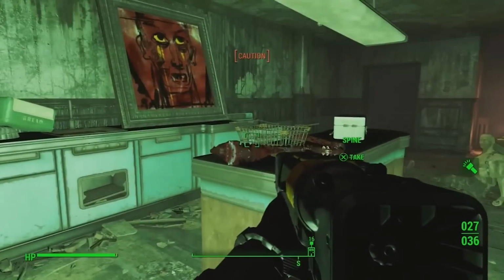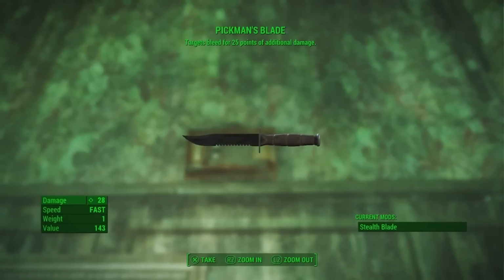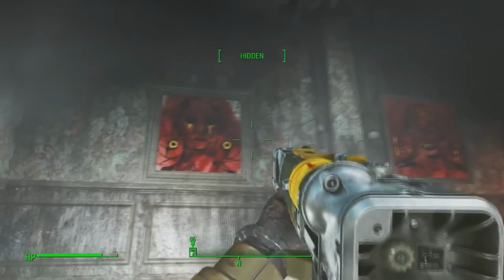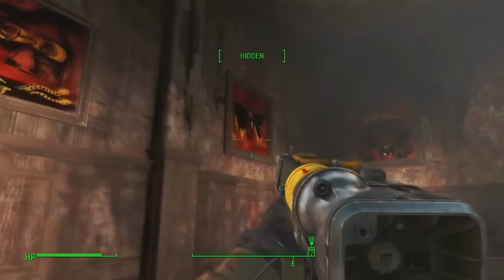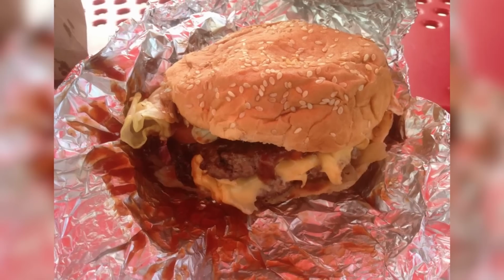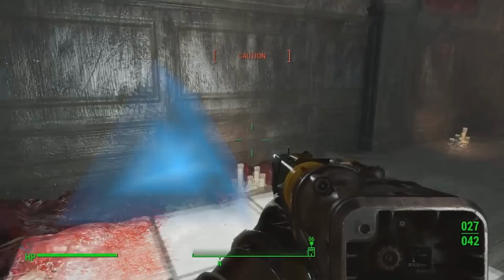Once you really take a look around and see all the buckets of blood and dismembered body parts everywhere, and then think about the name of the weapon, it'll dawn on you that Pickman is a maniac who paints those freakish paintings using the blood of his victims. So that answers that question. Those are definitely pictures of Five Guys. Or, ground up Nintendo Pikmin. Either way.